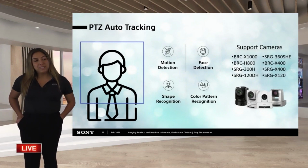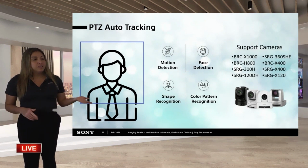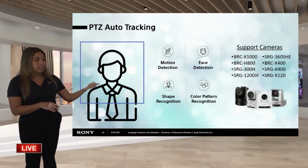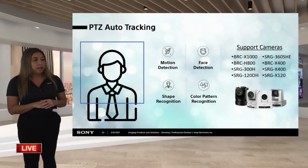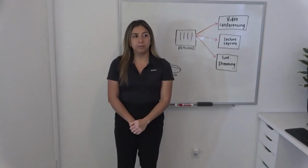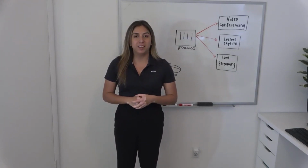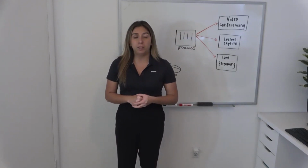Now let's talk about PTZ Auto Tracking, which is probably the most sought after software license. This is a list of supported cameras, and honestly, our PTZ Auto Tracking is highly accurate based on all these 4 different detection areas. So without further ado, I'm going to go ahead and show you PTZ Auto Tracking live here from my home office. We are back with the live view of the camera from my home office. PTZ Auto Tracking is basically already running. All I have to do is step into the home position that you create.